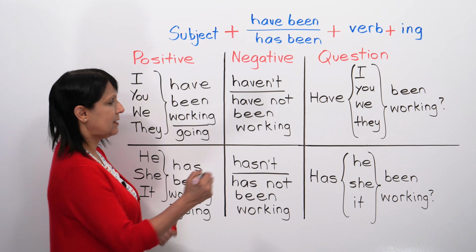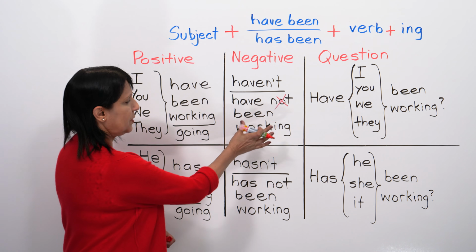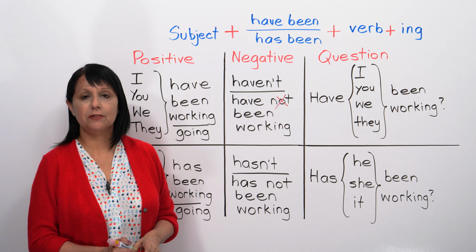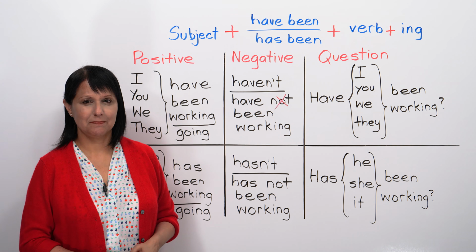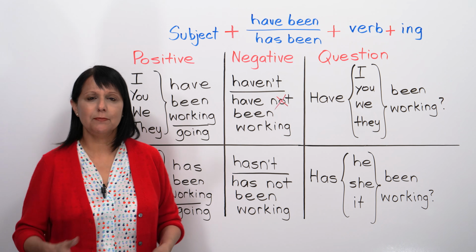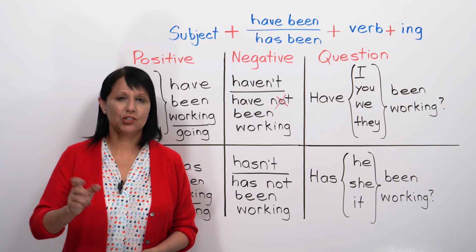How are we doing that? We're basically canceling this O and we're joining the two words have plus not into one word, which is pronounced haven't. Say it after me. Haven't. Good. So you could say, I haven't been working. Okay, and most of the time in conversation, that's what we use. We use these contractions a lot.